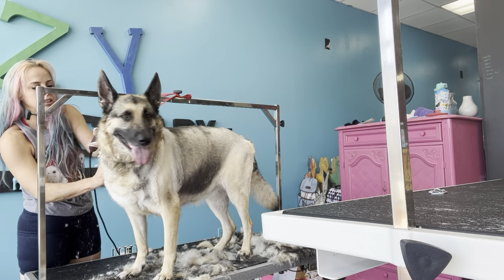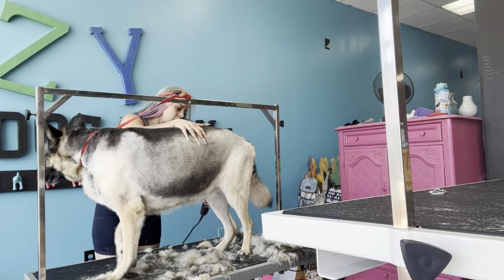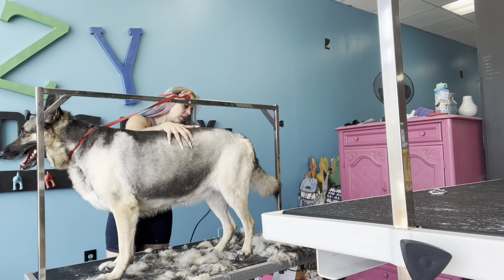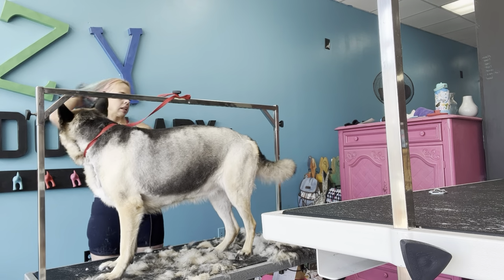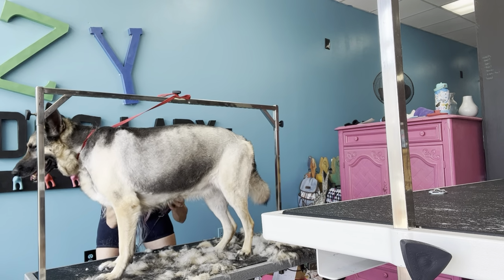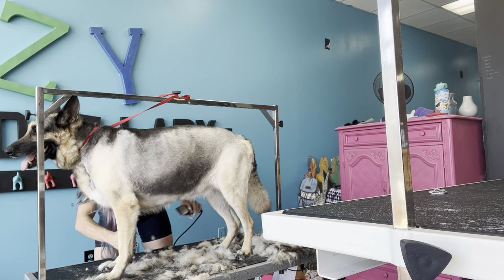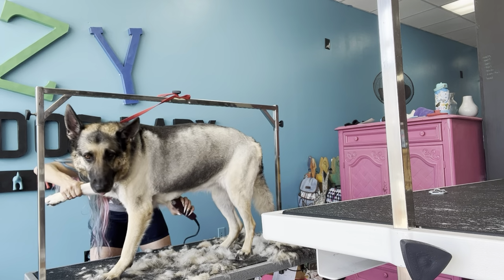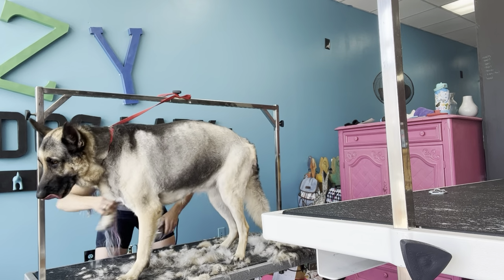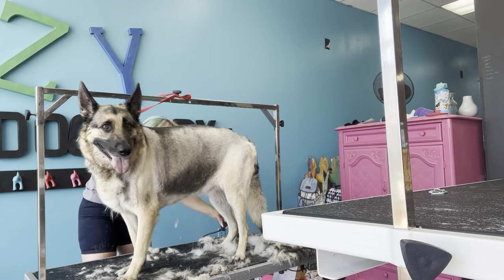My shaves are in reverse because I think it's easier, and then you just have to smooth them out after. Versus starting forward, it's like you have to go through the messed-up process, right? And she's really not that bad. That was actually her first outburst, which is pretty good for her. She's usually a little more unmanageable. Sorry, I'm trying to get his belly up, girl.